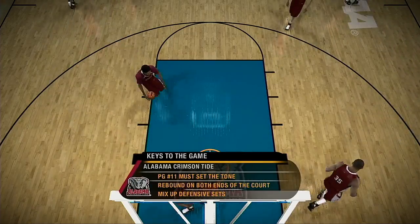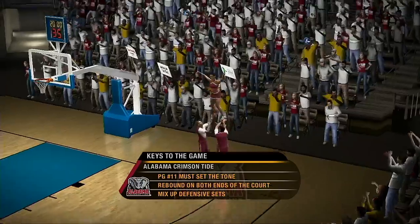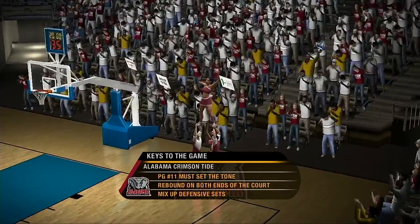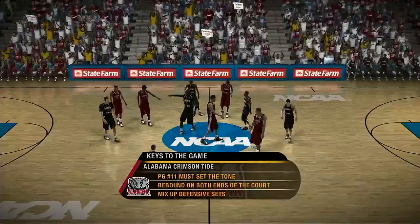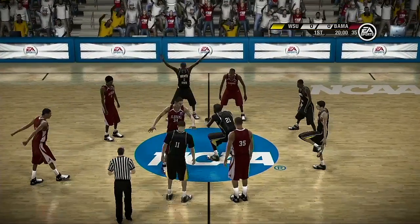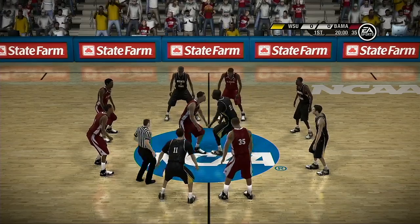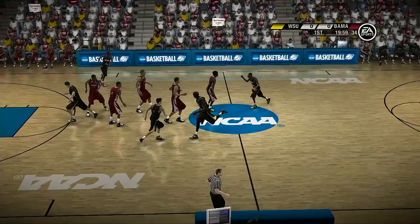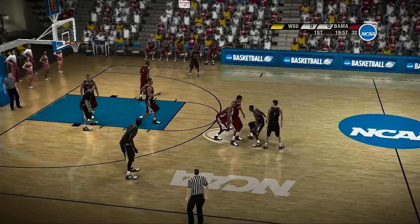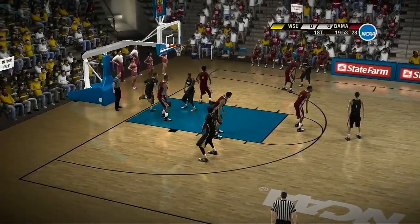The Crimson Tide are looking to make this one a blowout early. What are the keys for them tonight, Dick? Yeah, on a night like this, the keys are pretty simple, Brad. First of all, the point guard has to be the coach on the floor, making sure his team executes on every possession. Second, you got to pound the board. Boards lead to wins, baby. Third, don't get away from what got you here on defense. Don't try and do too much defensively. Well, Dick, let's get this one started and see what happens.